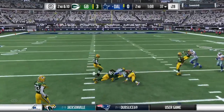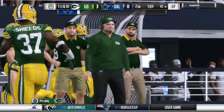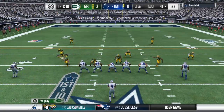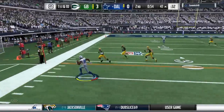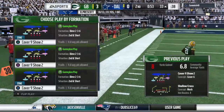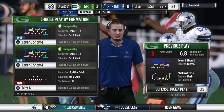Caught left side, Williams. And he's taken down, but not before getting this across midfield and just shy of the 40. And quickly, they get to the line. First down, Prescott. And Bryant's got it over the middle. And he gets this down inside the 35 before going out of bounds. It'll be a gain of 8 yards, and it'll be a 2nd down.